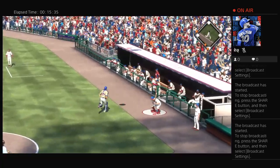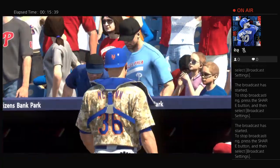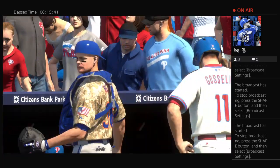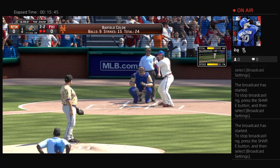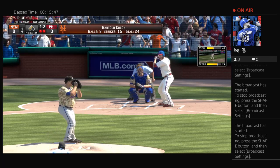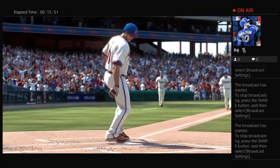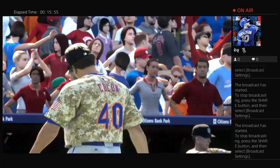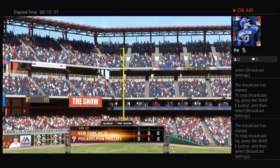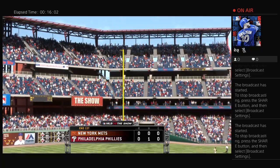And this is fouled back and out of play. Already 24 pitches to this point in the inning. And he got him, so trouble is avoided here in the home half of the first this afternoon, and the inning is over. Phillies leave a couple after one, no score.